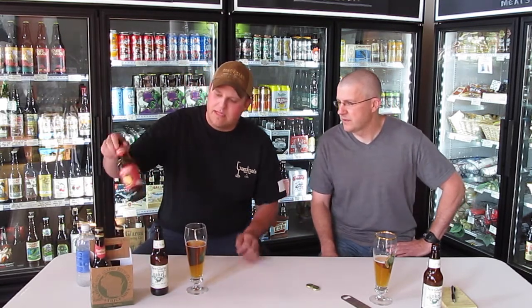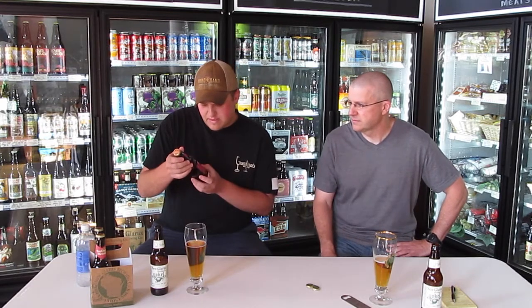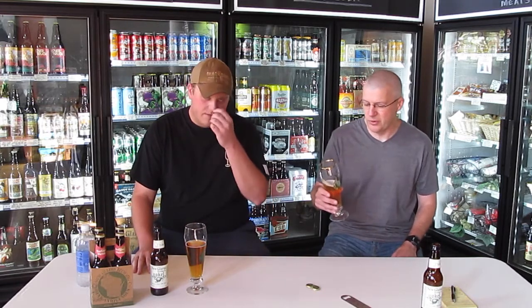I'm not certain it's released, but I would say it's probably right around 3.5%. And great, great summer ale. I mean, exactly. Totally drinkable. This one here, I think, is at 4.7. 4.7, so again, okay. Really, it's a beer to drink in quantity, I say.